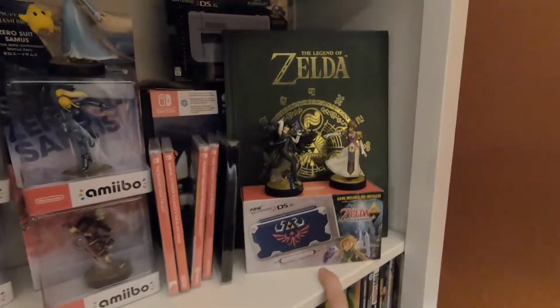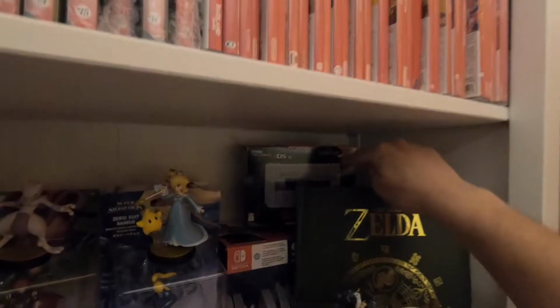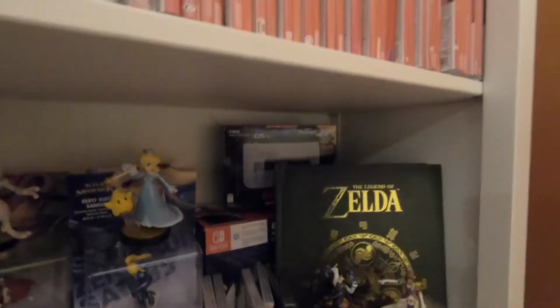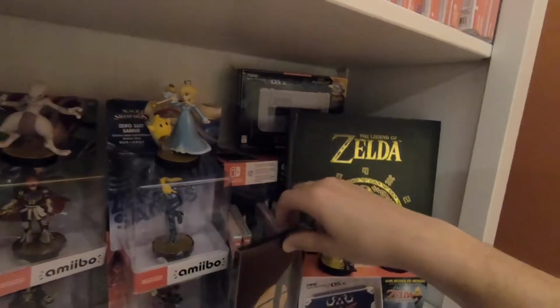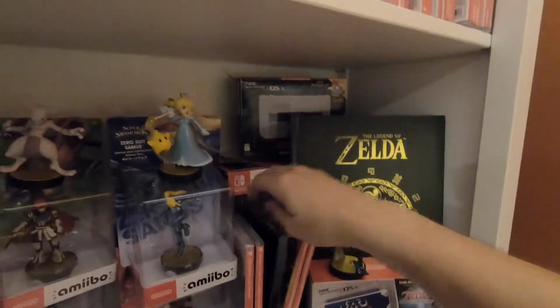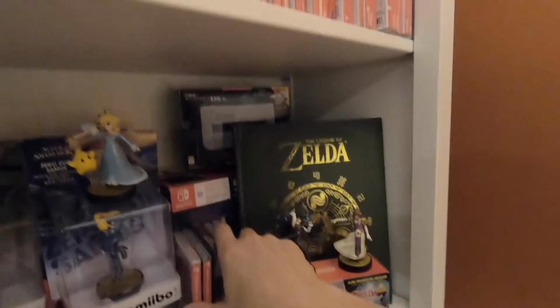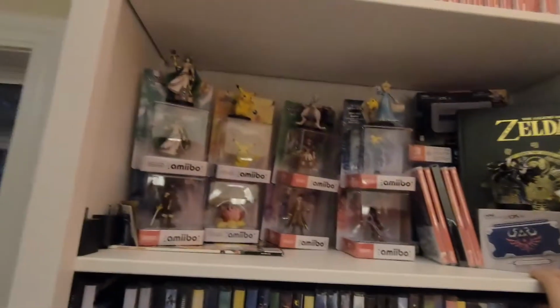I got my new Nintendo 2DS XL Hylian Shield, and then I got the SNES version in the background over there. I did buy the special edition Super Smash Bros. So there you go. Been playing a lot of that, obviously. Love that game. Marvel Ultimate Alliance 3, been playing that a lot. Final Fantasy 12, the Zodiac Age for the Switch, been playing that a lot.